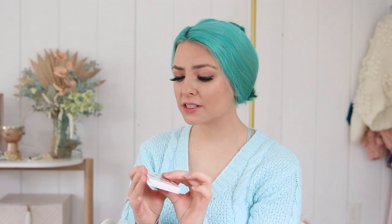Though I am really interested to see how the formula is because I haven't tried her eyeshadows, and I literally wear her foundation and her concealer, and I use so many of her products. Such a fan, but we'll see. Maybe I'll try it and then give it away. I'll see. Well, that includes this month's April IPSY unboxing.